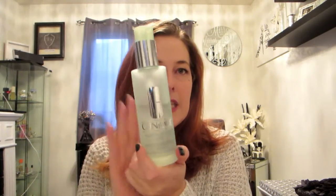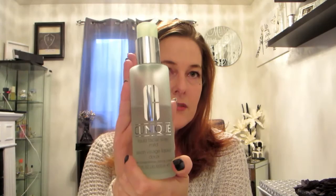So I use the Clinique liquid gentle foaming face soap. Stuff is amazing. It doesn't burn or sting like normal soap does, and it's literally one little pump and you're good. So this bottle lasts me a good 6 months. The 7-day scrub is $25 and the foaming face soap is $21. And I buy this stuff at Sephora. You can buy it at a Clinique counter, or online, whatever floats your boat.